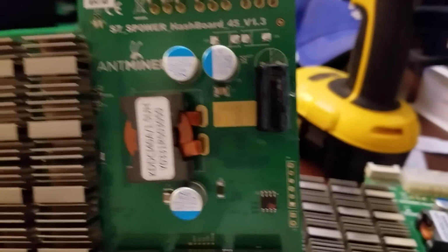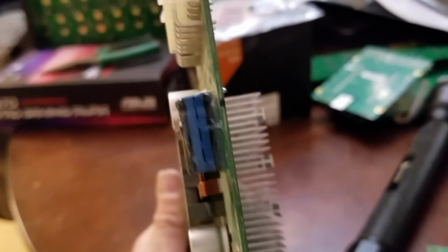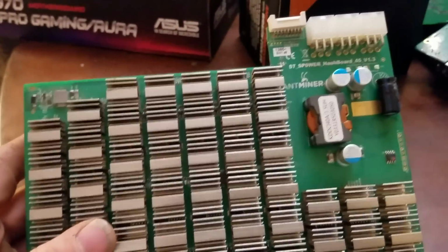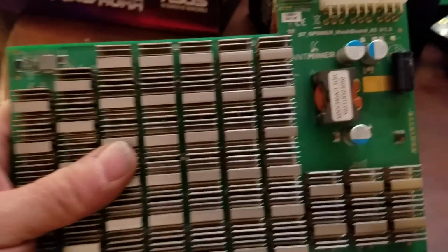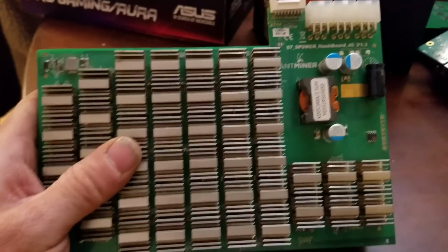Now, in this particular case, I desoldered the bad capacitor because I determined that that's pretty much all it was. Then I soldered in a new one, and I epoxied the new capacitor in place. So this board is actually up and running and functioning properly. So there are a few things that you can diagnose yourself if you're very handy. All of the specs for all of the components on the boards are available from Bitmain.